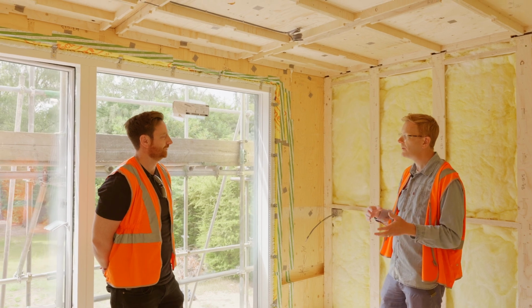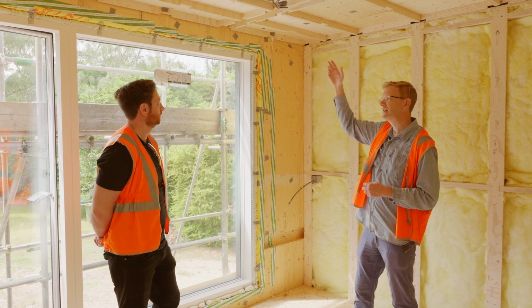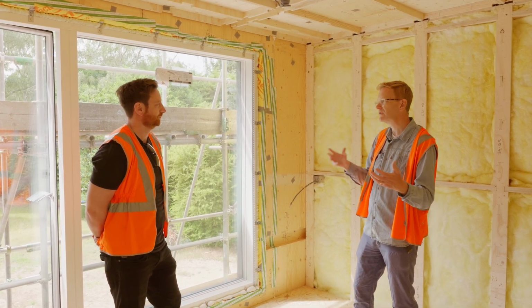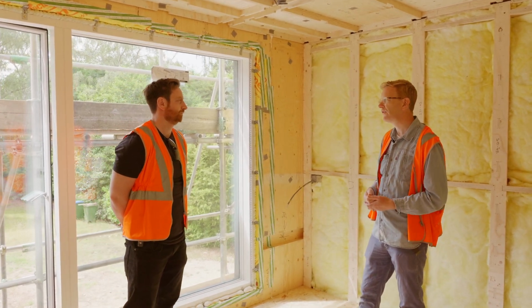Yeah, so next time we'll come back, we'll talk about second fix, which is all of those final fixtures going in and the connections between the lighting and the wiring and the cisterns and the sinks and taps and all that stuff to go in. So at the moment, we're just putting in the infrastructure ready for all that other stuff.